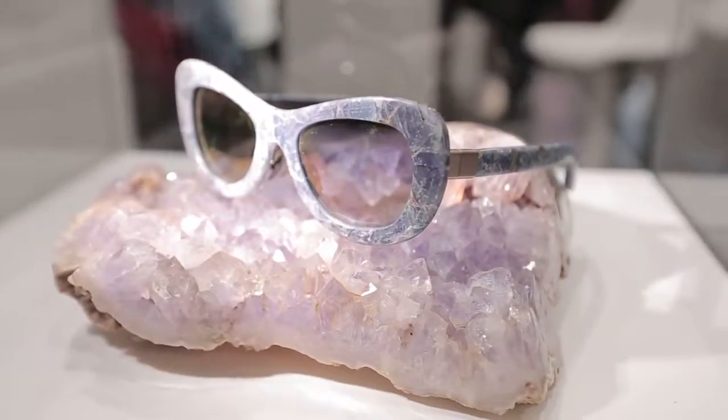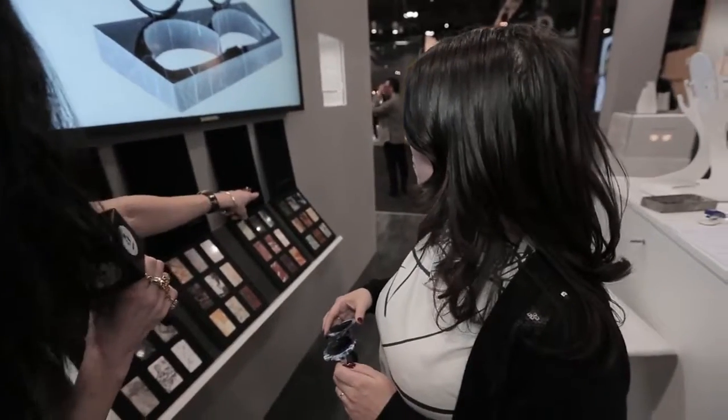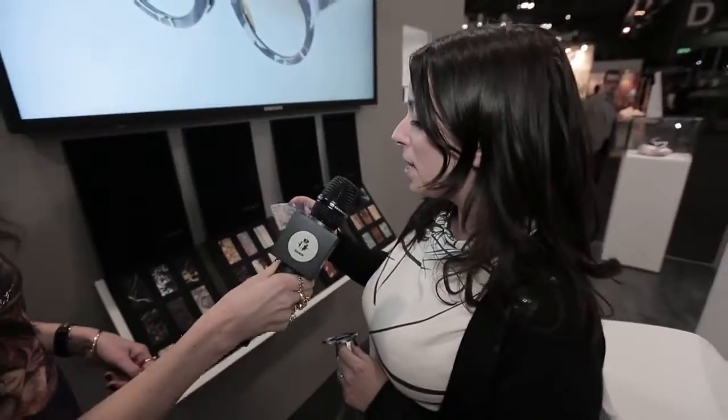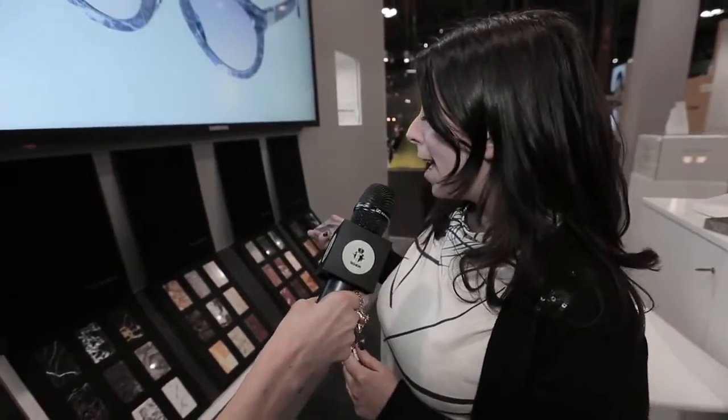That's really amazing. I am looking at the purple stone. That's amethyst, I suppose. Yes, this is amethyst. This is one of our best sellers, along with lapis. And we also like to work on crystal therapy with it.